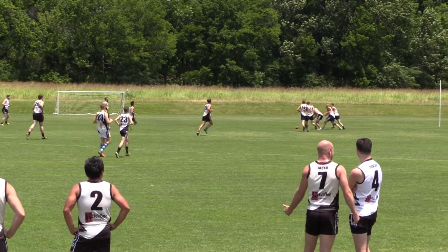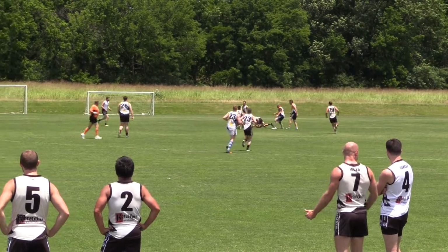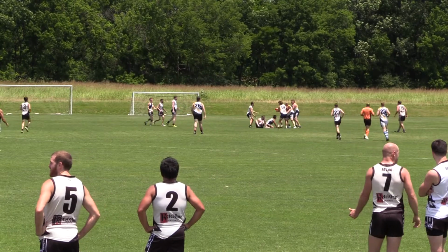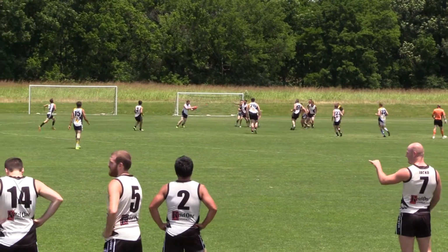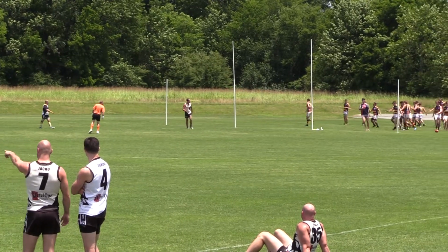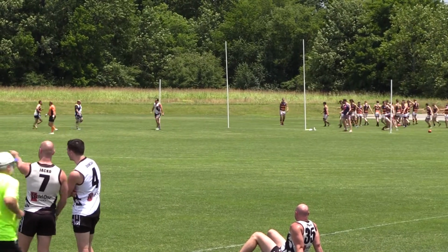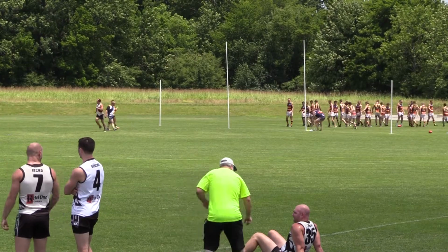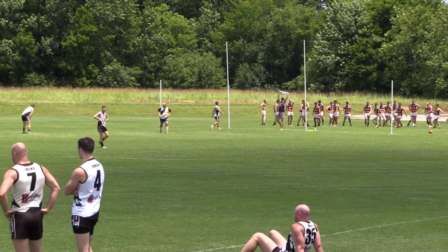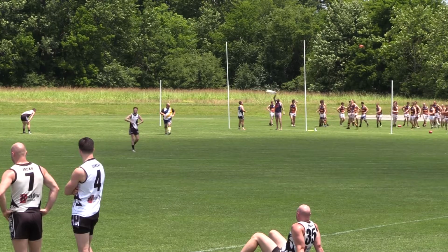Long kick. Inside 50 again. Dallas knocking on the door. Ball squirts out. It was hooked around. They handball it back. Throws that one on to the right. Kicked for goal. It tails across the face. And that is through for another behind. 10-5, 65 Dallas on the Little Rock scoreboard. 1 point Baton Rouge midway through the second half.